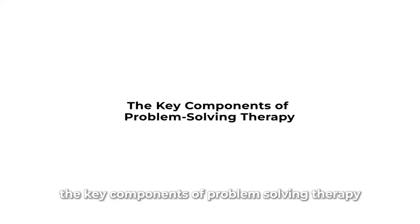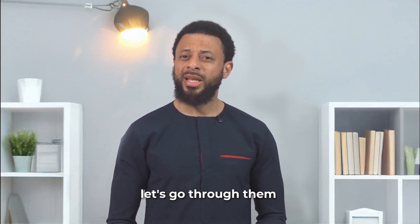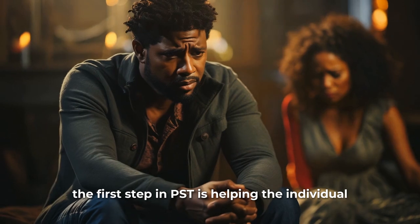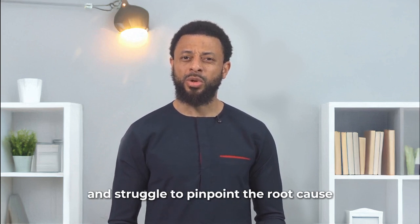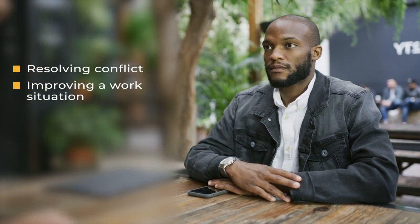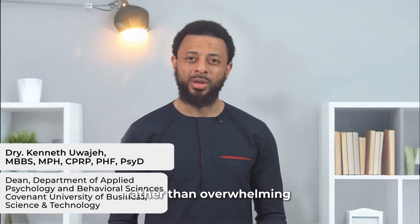The key components of problem-solving therapy. PST involves several key steps to help individuals understand and solve their problems. Let's go through them. 1. Problem identification. The first step in PST is helping the individual identify and define the problem clearly. Oftentimes, people with depression feel overwhelmed by multiple issues and struggle to pinpoint the root cause of their distress. By breaking down the problem, the therapist helps the individual understand what the real issue is, and clarify what the person wants to achieve, e.g., resolving conflict, improving a work situation, managing finances. The goal is to make the problem feel more manageable rather than overwhelming.